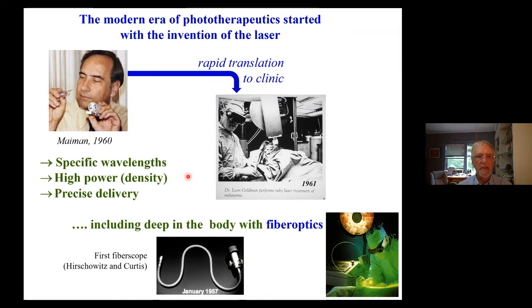The advantages of the laser that everyone was very excited about were the specific wavelengths. The high monochromaticity of lasers gives you the ability to target very specifically particular molecules in tissue. You get exceptionally high power density and very precise delivery of the light. And of course, that precise delivery is enabled by fiber optics, which were invented actually shortly before the laser itself. So with fiber optics, you can get deep in the body and get convenient delivery of the light to the patient.